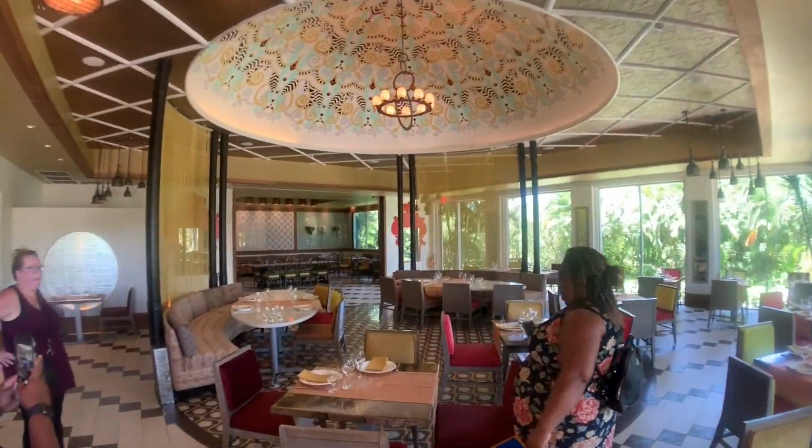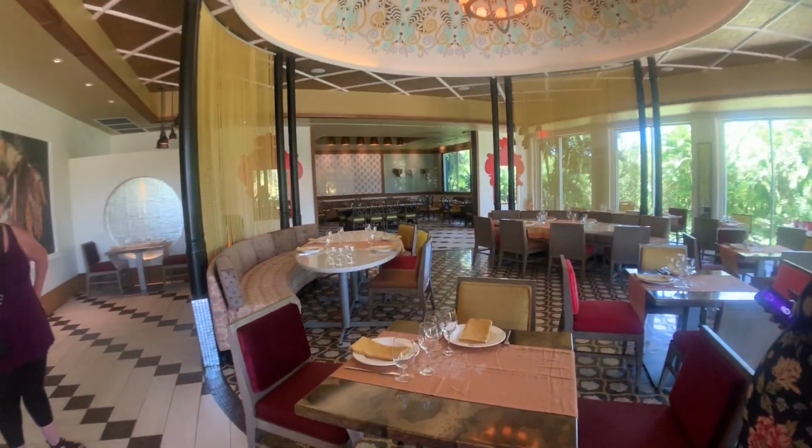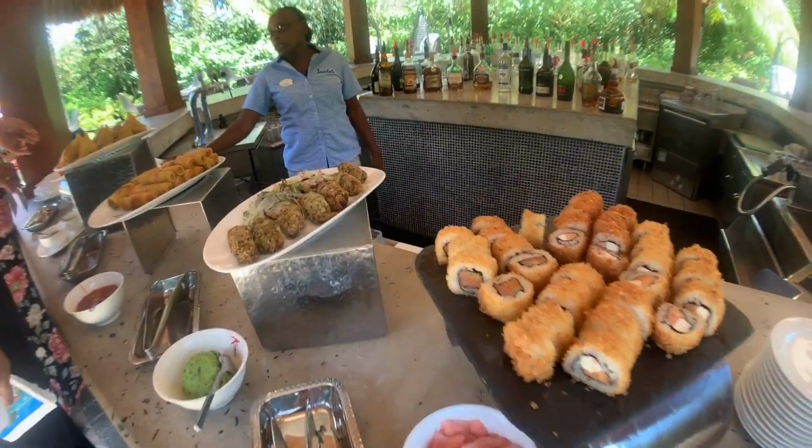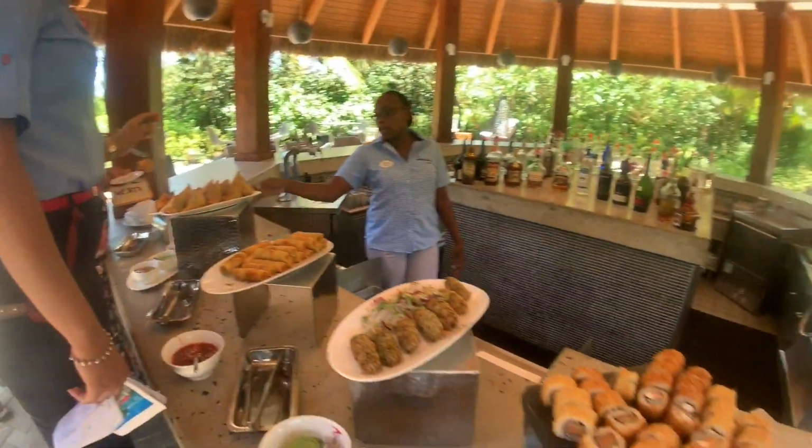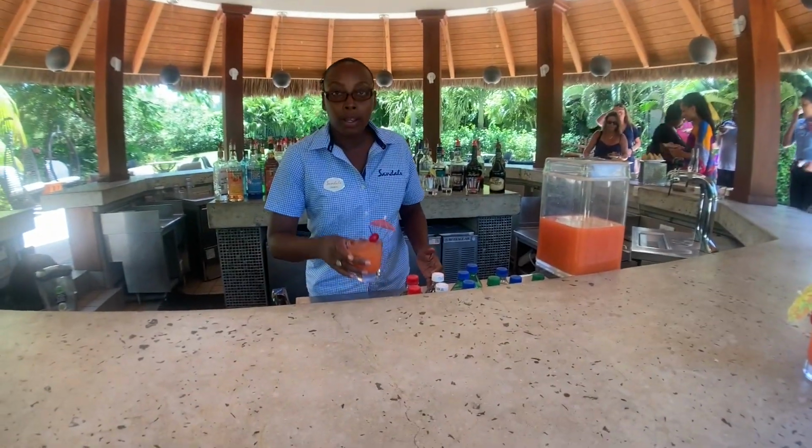This is what the shrimp tikka. That was good by itself.